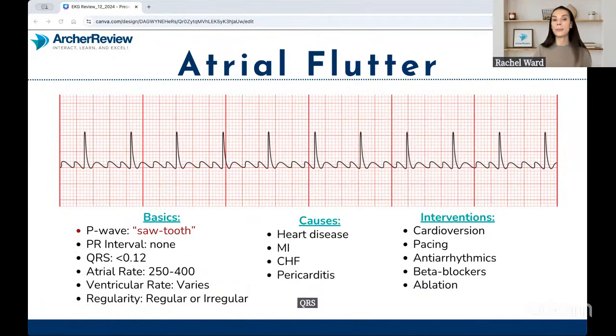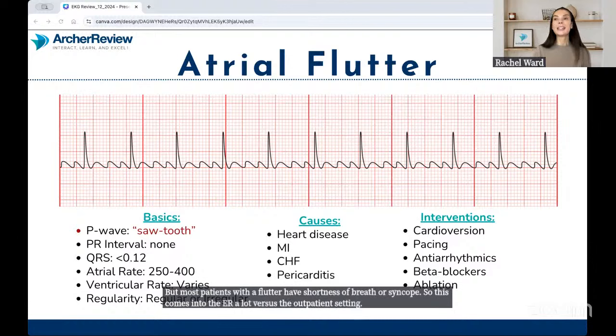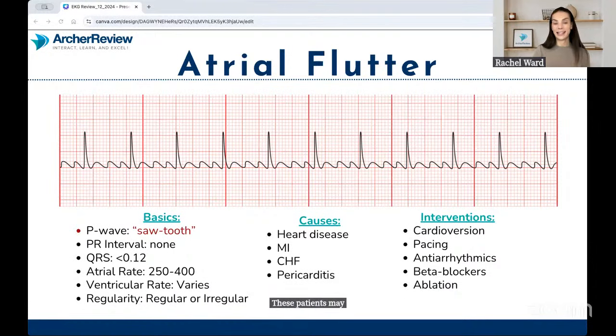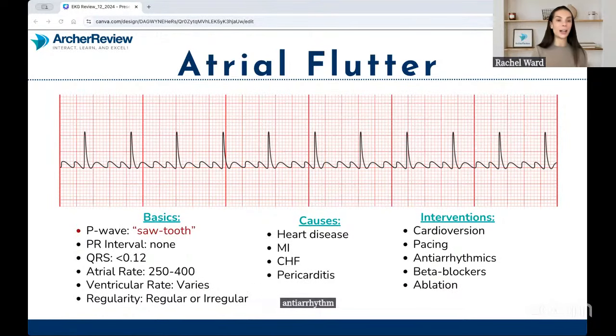This is typically more symptomatic, although it still can be asymptomatic. But most patients with flutter have shortness of breath or syncope. So this comes into the ER a lot versus the outpatient setting. These patients may require pacing lifelong if this keeps happening to them. Again, we can do the cardioversion, antiarrhythmics, beta blockers, and ablation.